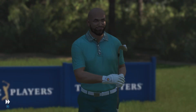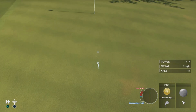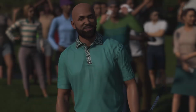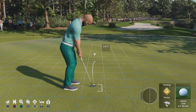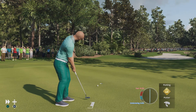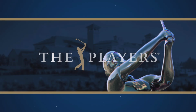And that one not on the green, but not in a terrible spot either. Sitting up in the short grass. From about 8 feet. Well judged. That is in for par here at 13. And he's going to remain at minus 16.